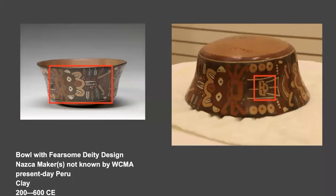Now, this is one of those objects, excuse me, that Kevin had mentioned before that has never been exhibited in the galleries and that we still have questions about. For example, what connections could there be between deities and everyday use of this object? Because we know that these objects would have been used in the household just as they would have been used in rituals or left in tombs.